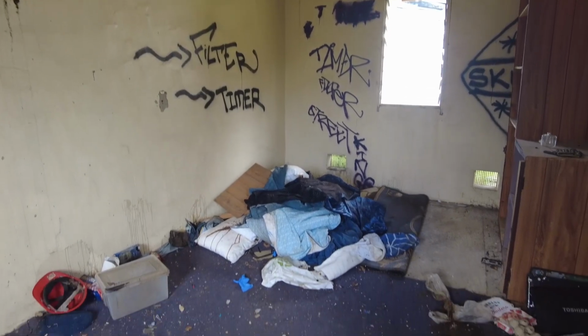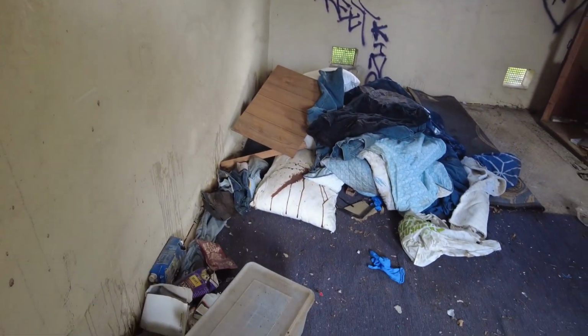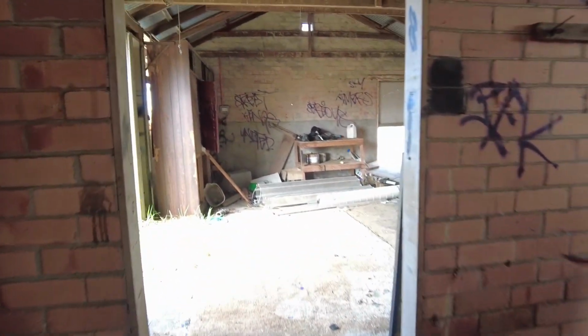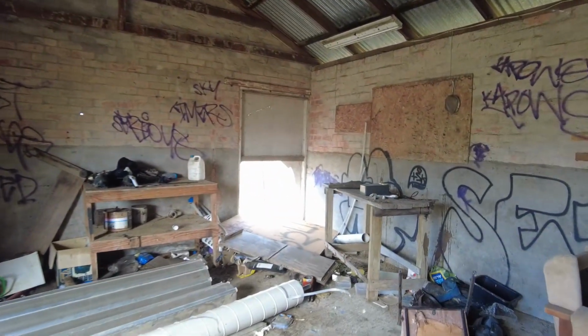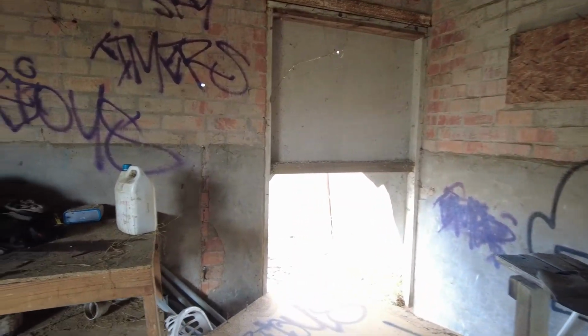A little bit of concern there because that looks like people have been sleeping there. So that is a concern. Same with the mess that's on that pillow. I don't believe it to be blood, so no issues there. It looks like some sort of fluids that you use on a car. Great little workshop.